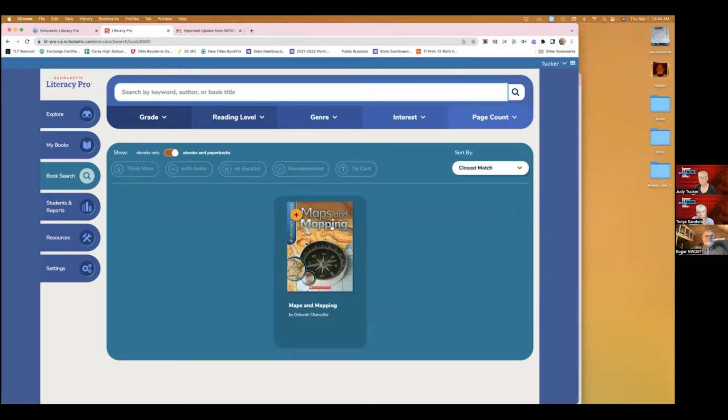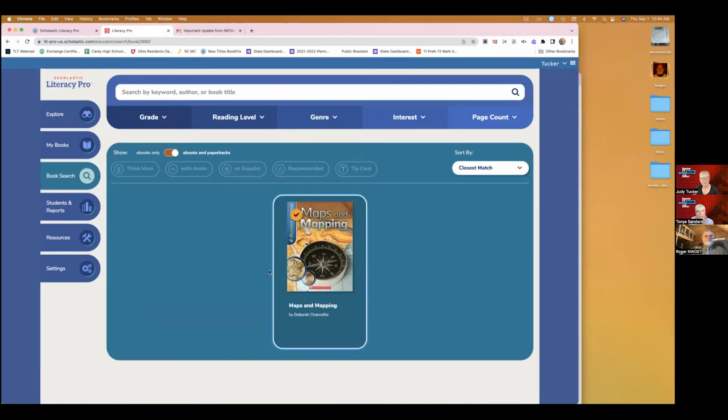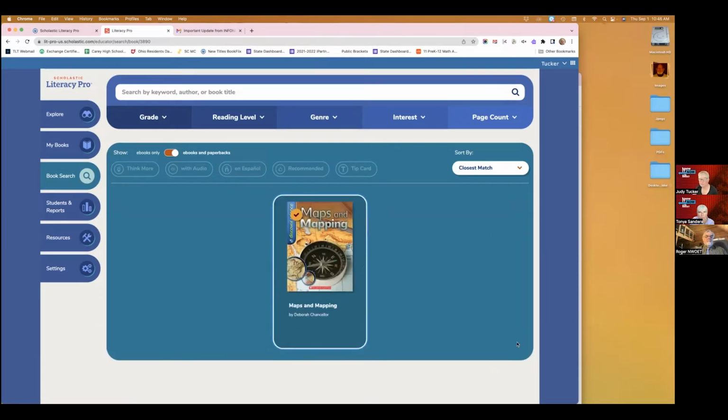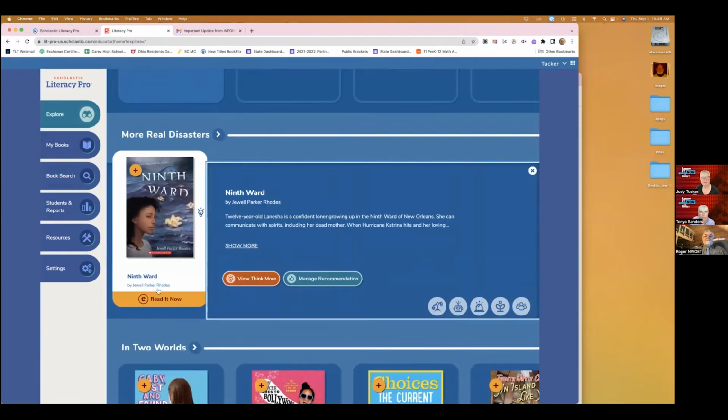And these work really well on all the devices, whatever device a student might be using. Okay, we're having a little trouble reading. Usually it comes right up. Let's just do explore and read it now.